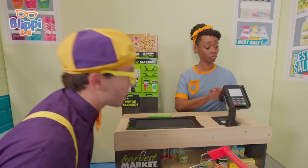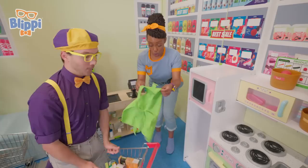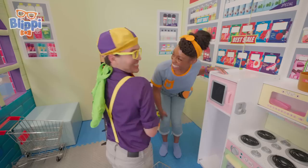Let's go to the kitchen. Let's put your apron on. Oh, yeah, Chef Blippi needs an apron. Where's my apron, Meekah? It's opposite day, so it's on your back. Oh, that's so silly. Oh, there it is.